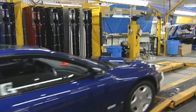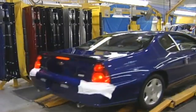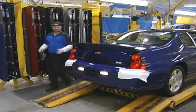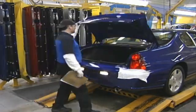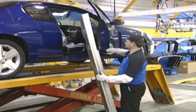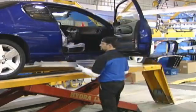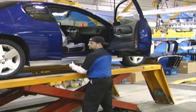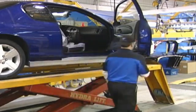In the next few minutes, we will take you through several of our plant processes for optional accessory installation. The option codes are verified with the VTR for confirmation. Rocker extensions are installed on this vehicle with an optional sport appearance package. In this case, the component is also sourced by SVE Decoma.